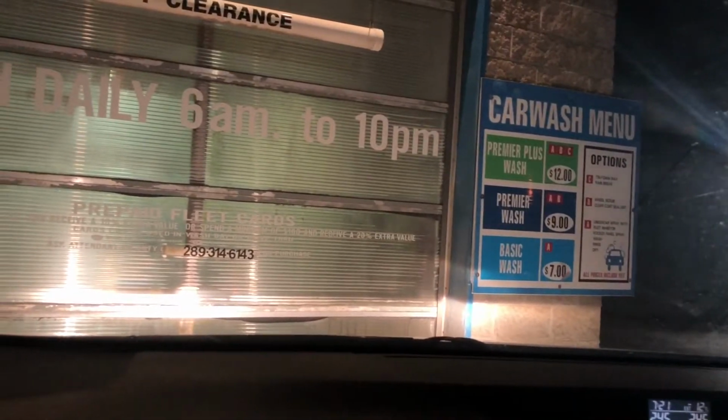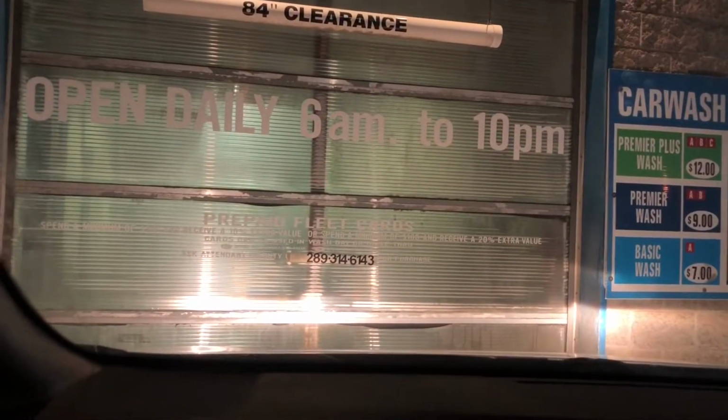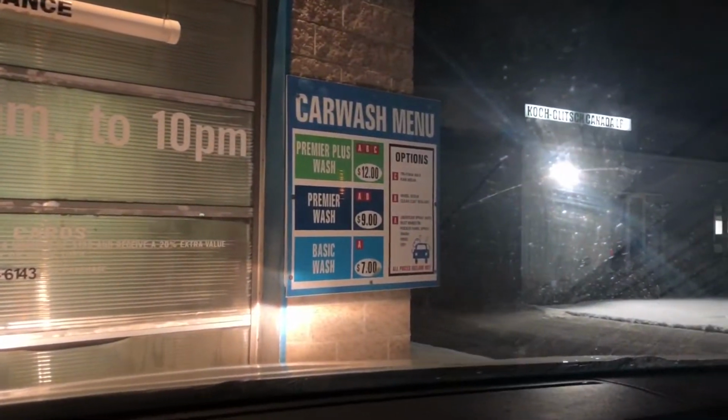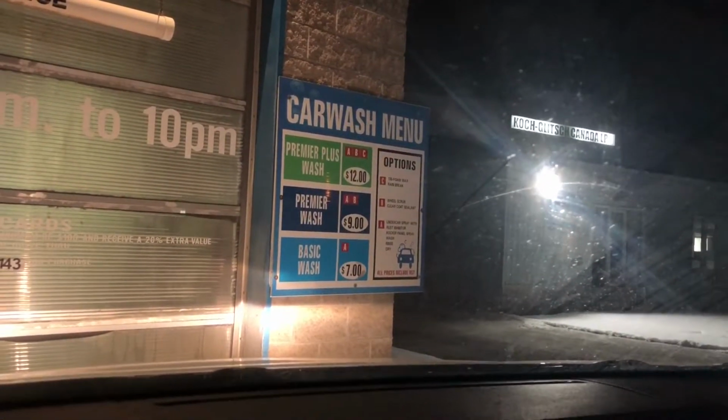Okay everyone, today we are back at a premier car wash in Uxbridge with the PDQ RiteTouch Tandem with Ryko's Thrust Pro Dryer. You can see your wash options once again. We're going to be getting the $12 wash again like last time.